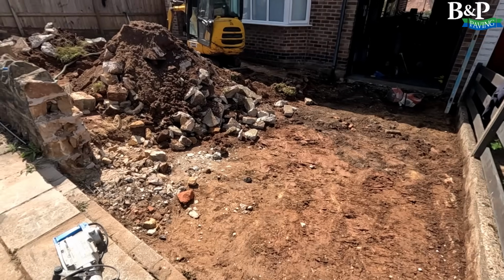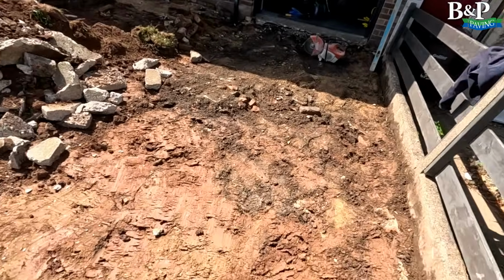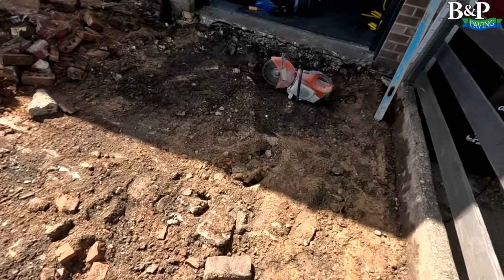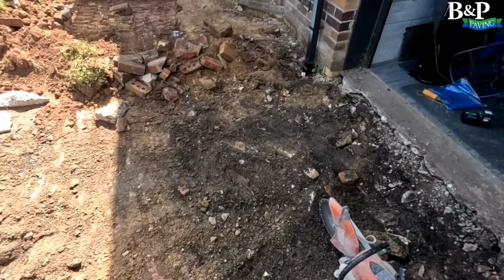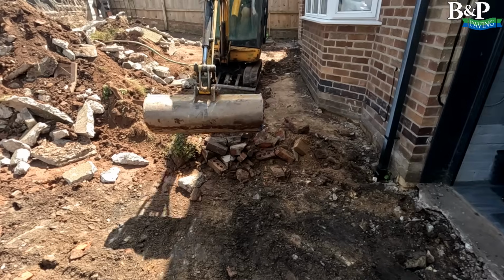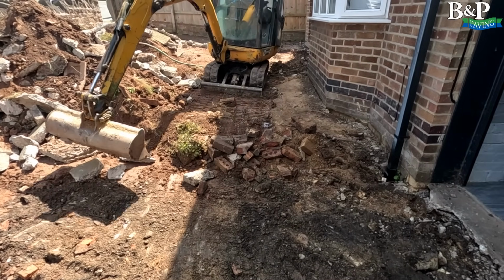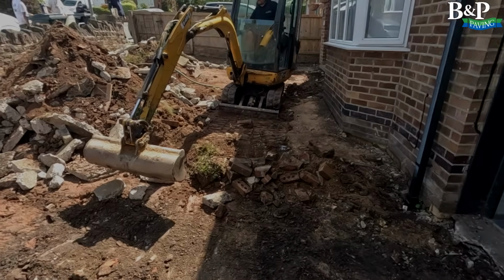Okay, so that's the first load gone, walls down, driveway's dug out to depth, maybe a little scrape here, and we're just working on the path now. We've got obviously a path along here and a path along the back wall, so yeah, it's starting to get there, slowly but surely. It's looking good.